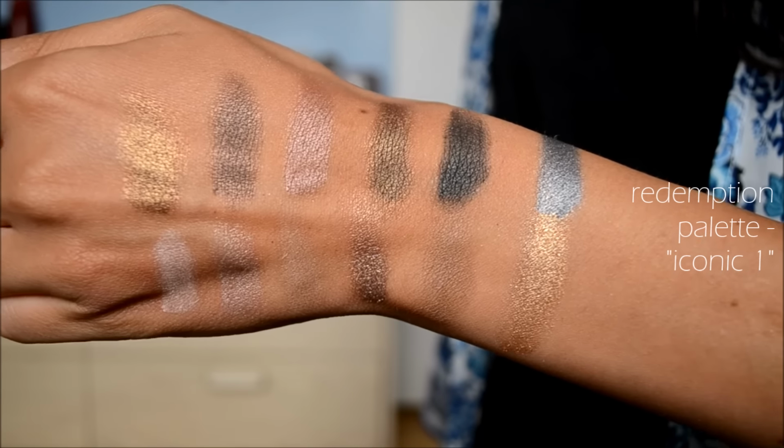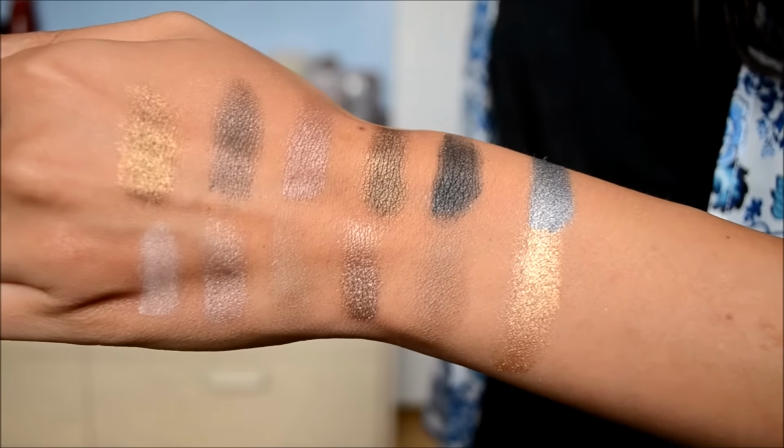The matte shades are great, the shimmering shades are awesome. I just think this is such a good, affordable eyeshadow palette from the drugstore. This one I did see in London Drugs if you're interested, so you can pick it up there. Just a really great palette. I think this is one of the best quality eyeshadow palettes currently available at the drugstore.